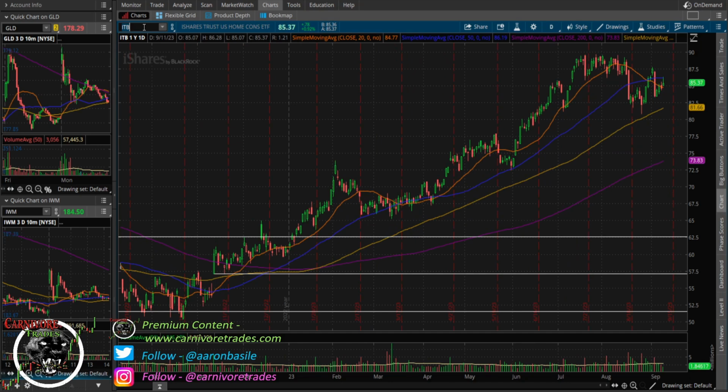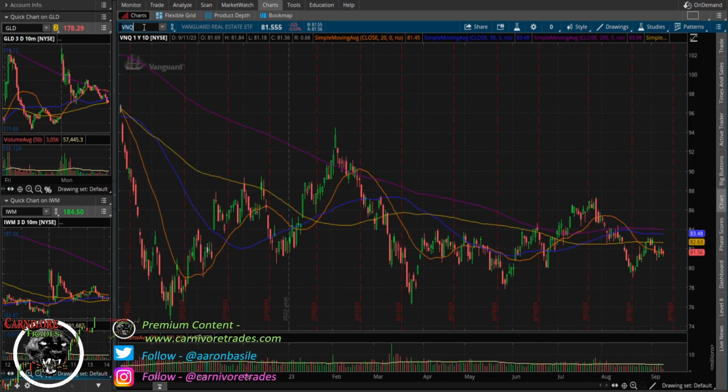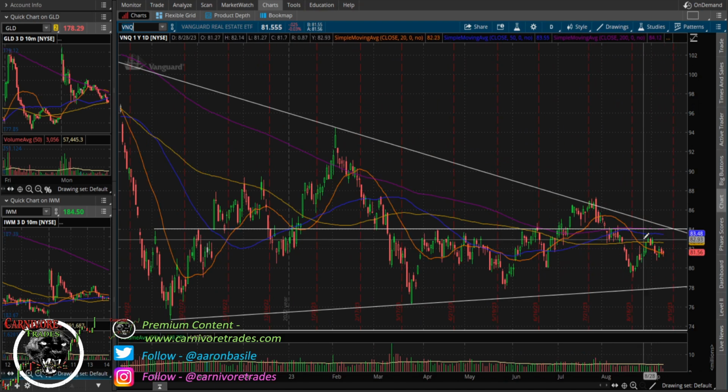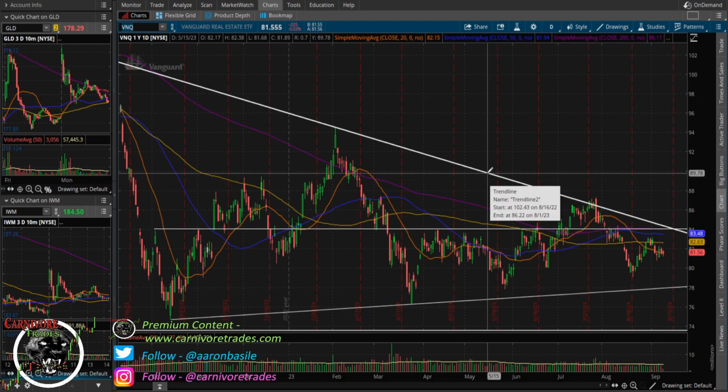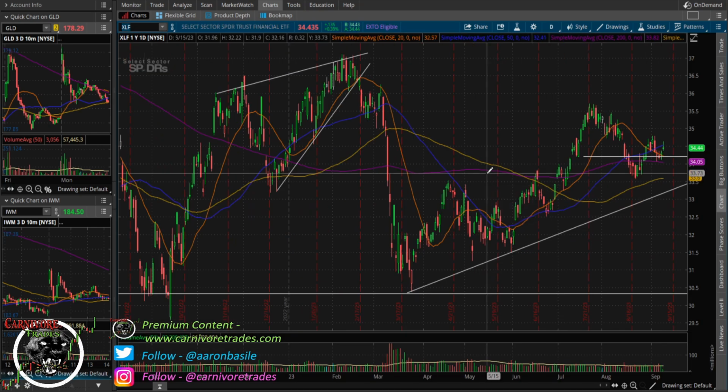Same thing with the ITB there. You see it back testing the 50 moving average today before pulling back in, and then VNQ pulling back as well last week. Again, resistance is very simple, 84, and then support is 78. So watch those levels there for the VNQ.